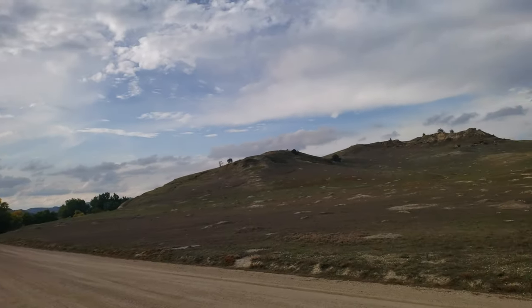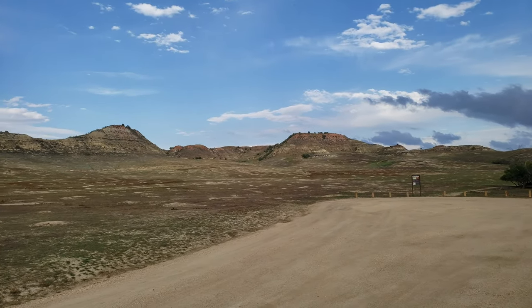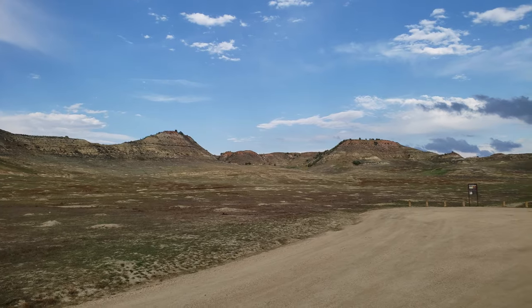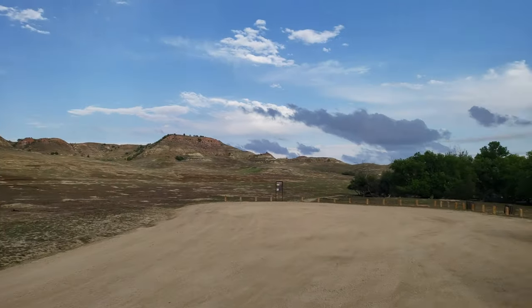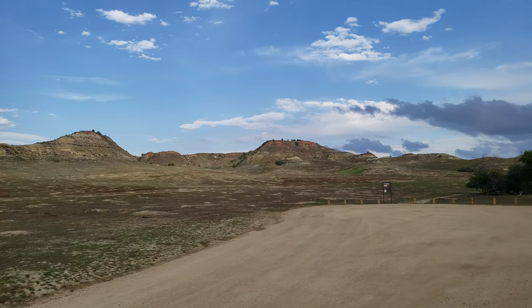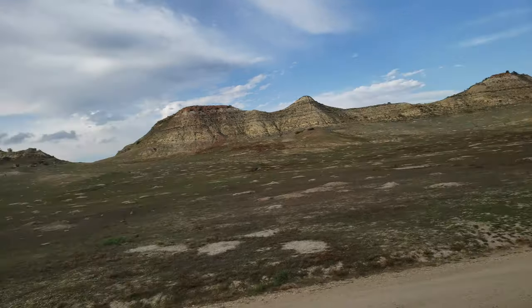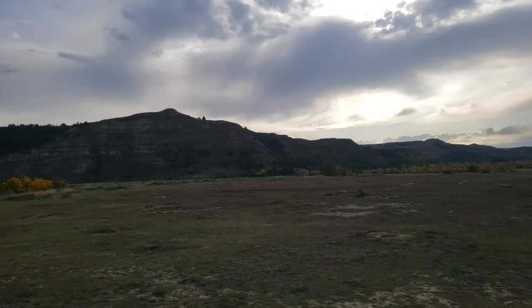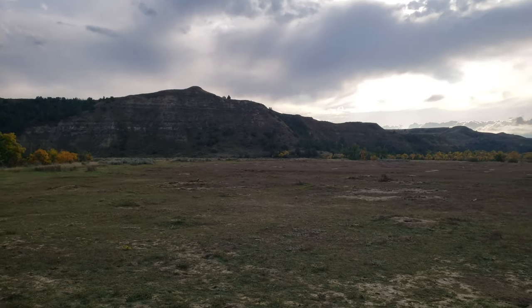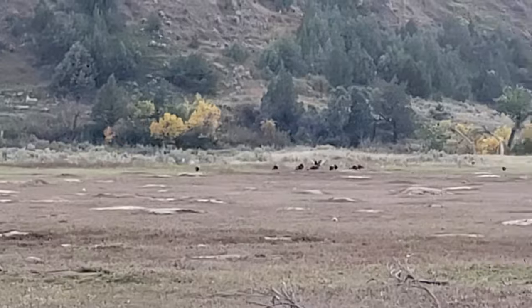Total number of people seen on the trail during our hike, which was roughly, I'd say, 7.5 hours: 0. 0 people on the trail, just me and Star. Great trail, great scenery. There's a whole flock of turkeys out there. I'll add those to the wildlife sighting list. There they are.